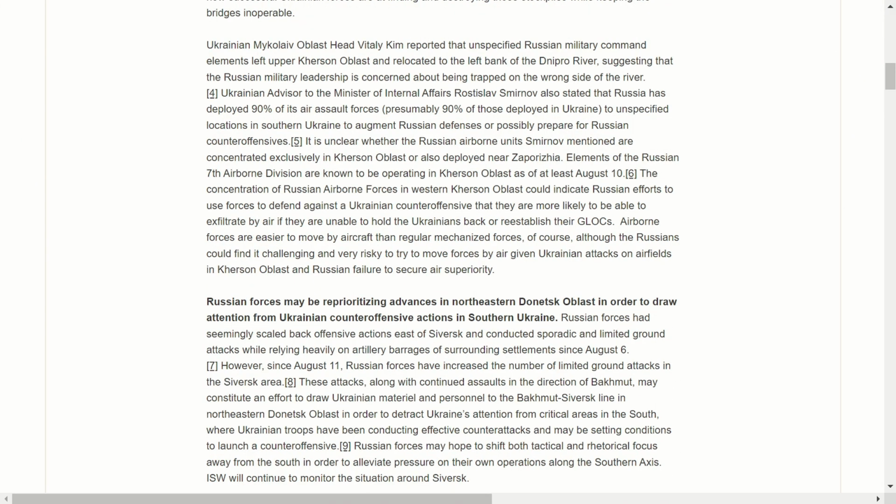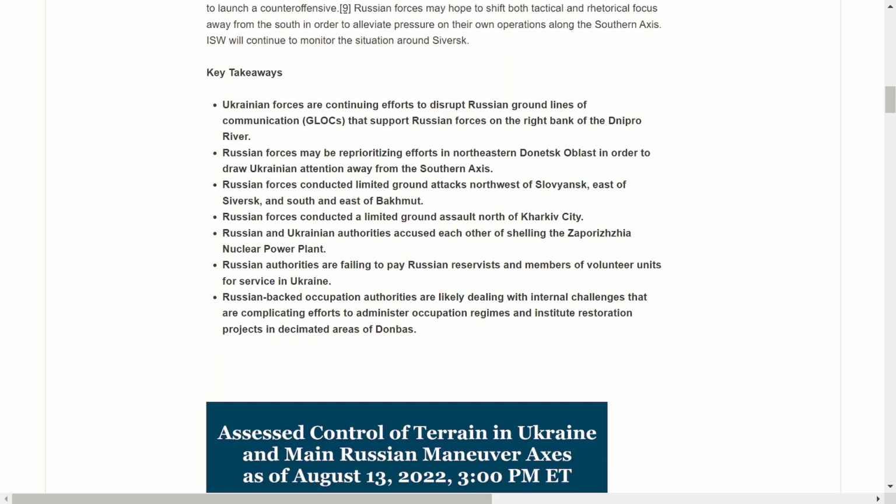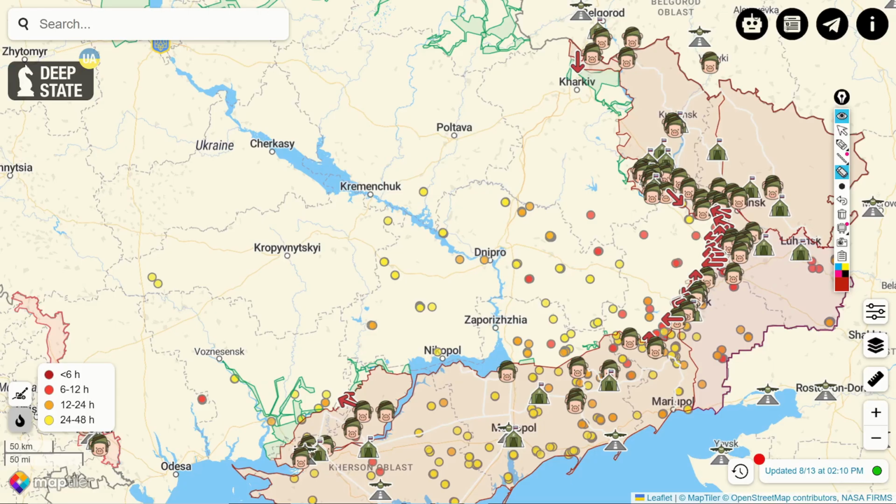They also have another paragraph saying Russian forces may be reprioritizing advances in northern Donetsk Oblast in order to draw attention from Ukrainian counteroffensive actions in southern Ukraine. So what does that mean? That means they're trying to attack more in the east so that they can drive Ukrainian reserves to the east of Ukraine, where they want to fight. So in this case, it's a very astute representation here, and they're going to give you their key takeaways.